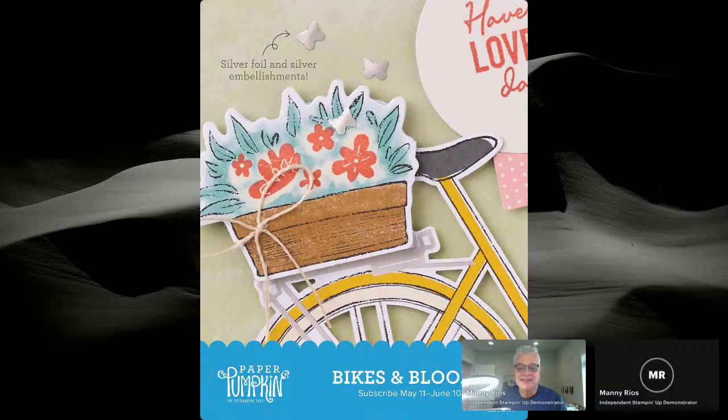everything is just covered up. Bites and something. It looks like it's blood, but it doesn't say blood. What could that be? BLOO, and then it's covered up. But it's going to be a very nice paper pumpkin kit. It's got silver foil accents, and that means your projects are going to be shiny. Your cards are going to be shiny. And you have until June 10th to sign up.